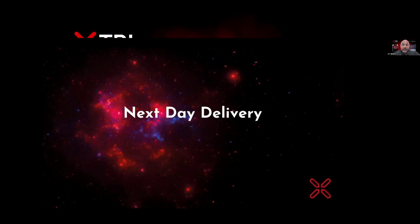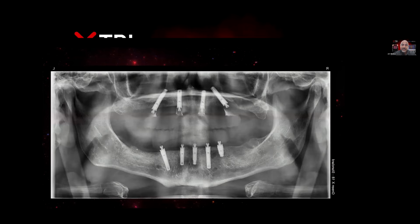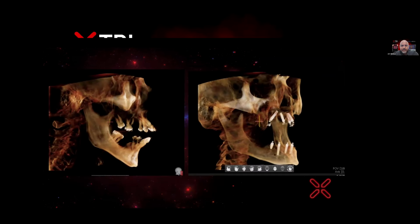People also express concern about the swelling that takes place. And I will tell you that there's not much swelling whatsoever. So here is the panoramic x-ray that was taken immediately after, or maybe this is actually the next day, because the teeth are in place there. So these were 3D printed teeth. Here's the before CBCT. There's the after.